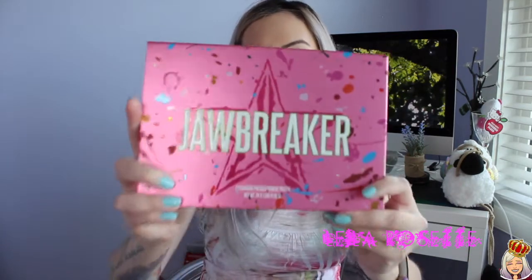The next thing I got was the Jawbreaker, the big palette. Oh my gosh, I'm really hoping that this one's fine as well. It could have just been a fluke. It could have just been that one. This is what the Jawbreaker palette looks like. I know everybody's seen this already, but oh my goodness, it is so pretty. Okay.